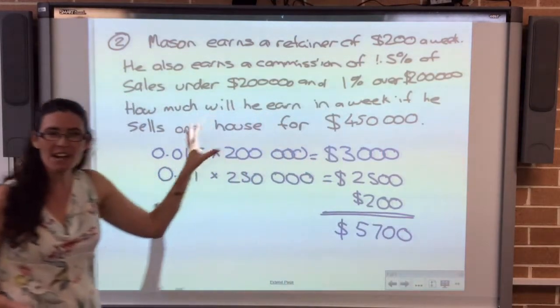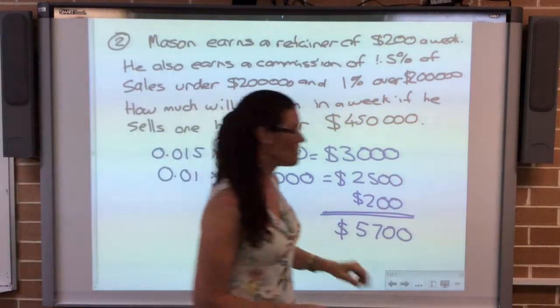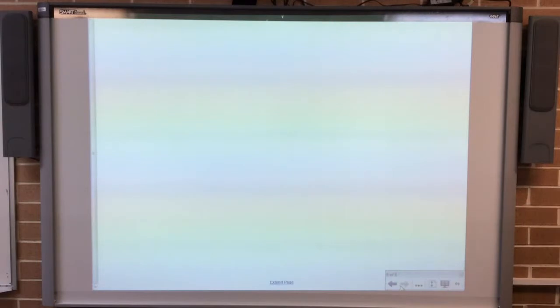All right. So is everyone happy with how commission works? Yes? All right, last question. Last example. We're going to look at piecework. So let's say that we have a fruit picker. Who's going to be our fruit picker?